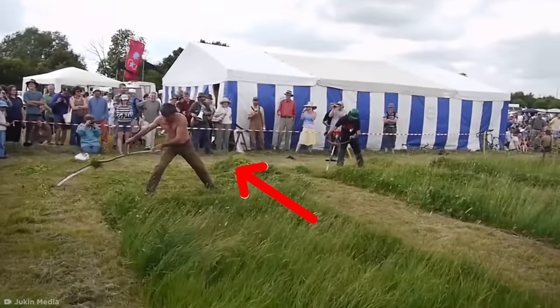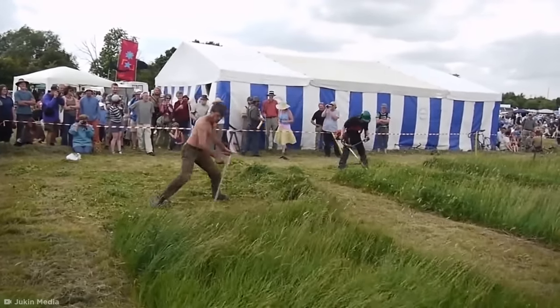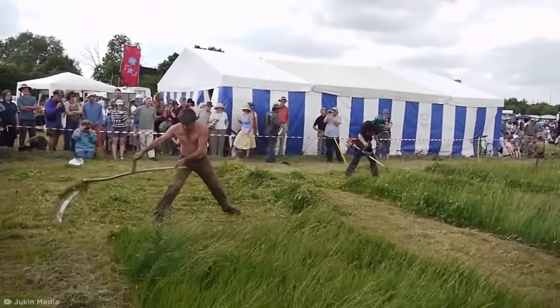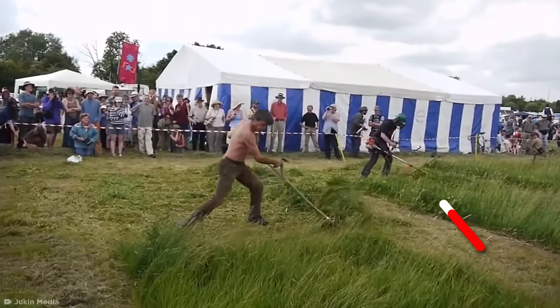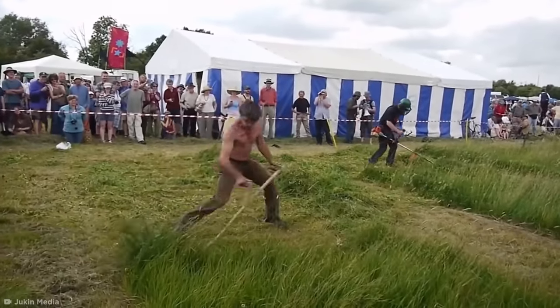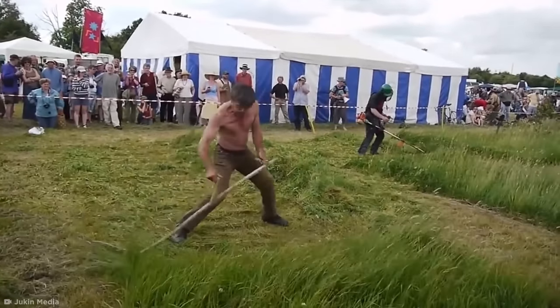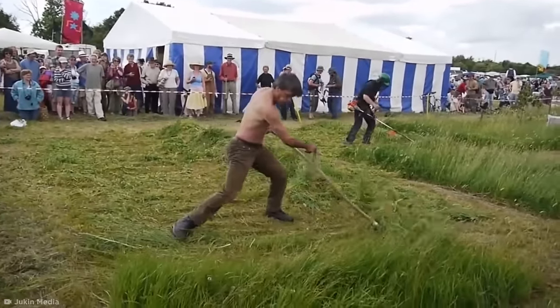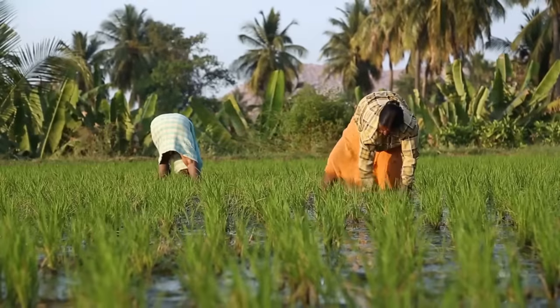This trim reaper is Simon Dumont. And that horror movie-worthy tool he's wielding is a scythe, which is essentially a very old-fashioned lawnmower. That petrol-fueled brush cutter had absolutely no chance against Simon. Watching him sweeping through that grass like butter, I think it's pretty clear to see who the real machine is here. From plowing to planting now.